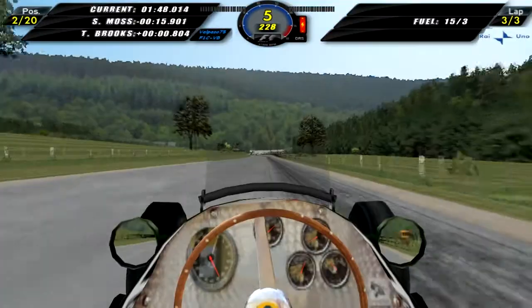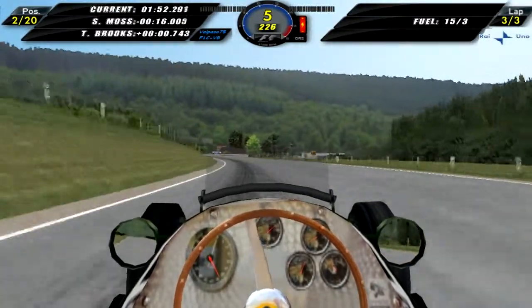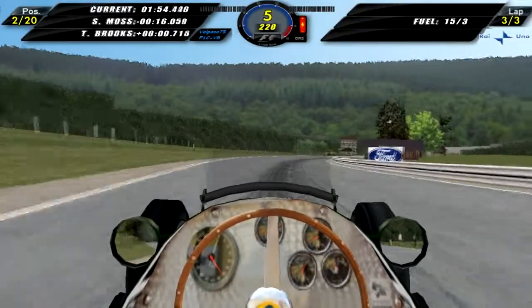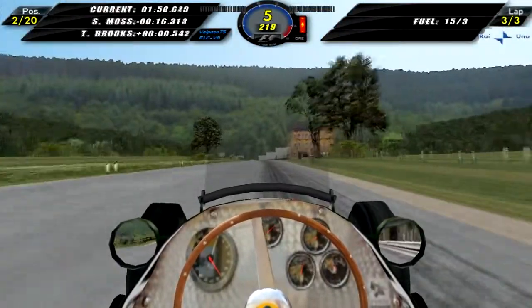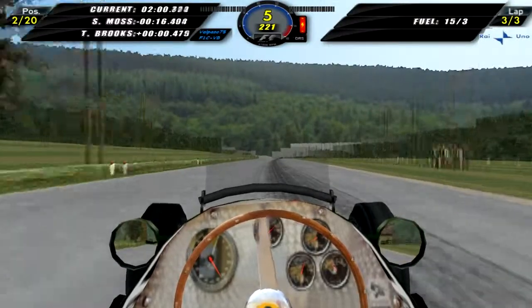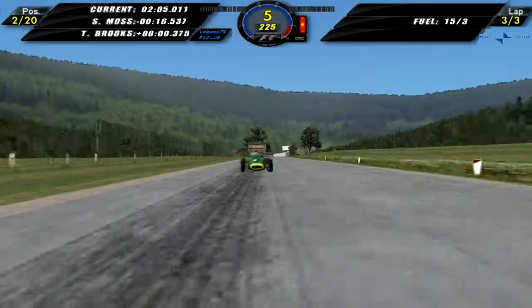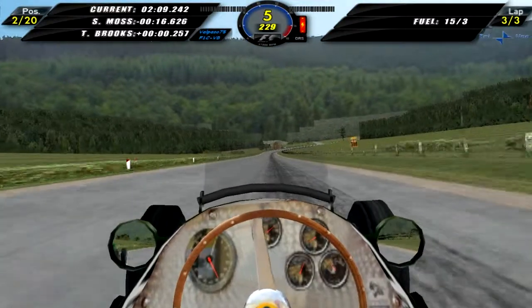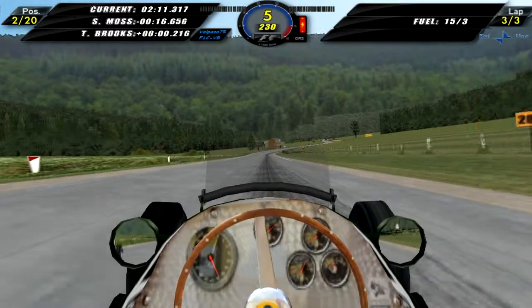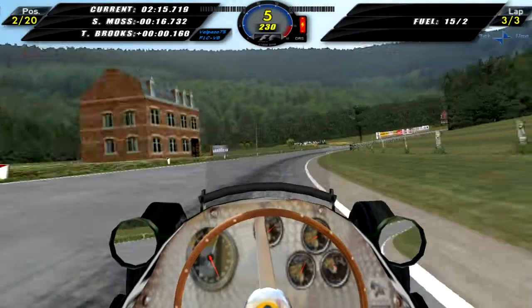So I don't know quite why that's happening, but maybe he's better around the corners than we are. By the looks of things, his car can take those corners a lot faster than mine can. So I might have a better gear ratio set up, but he is drafting me and he's having a look. I can see him there in the mirror. And he is just a tad faster than me through this straight.